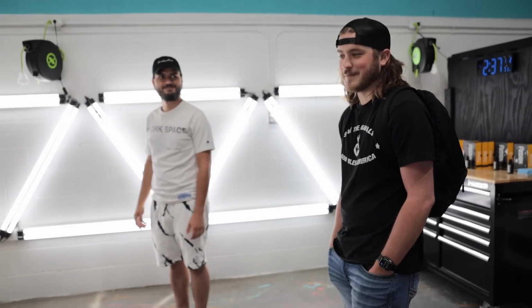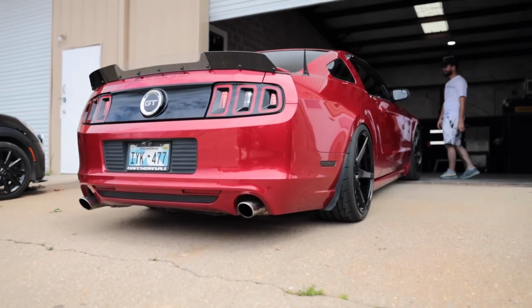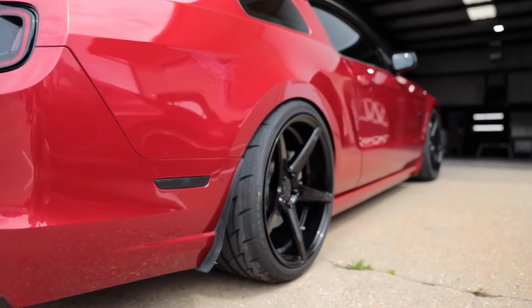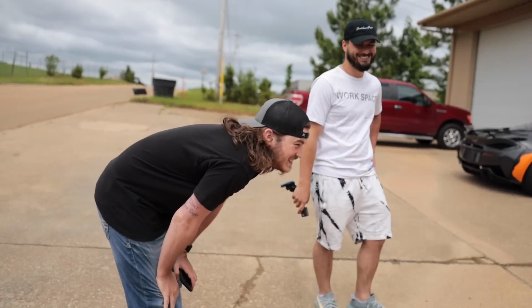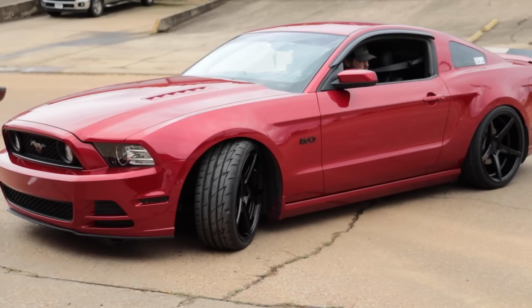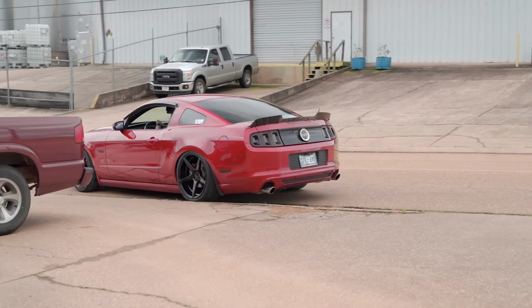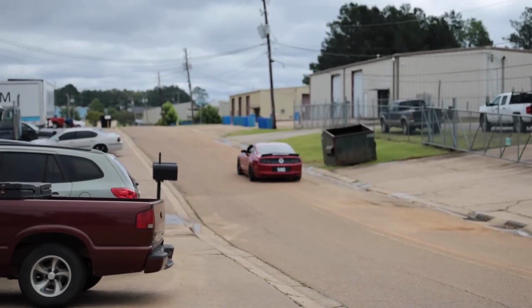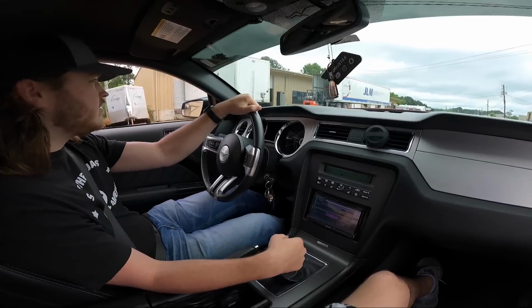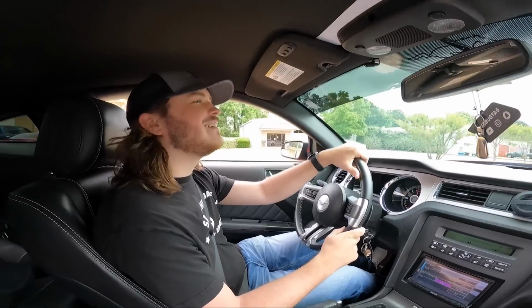You trying to go drive it? Yeah. This car came out so damn good, dude. Yeah, that's amazing. Wow. Ooh, man. Low car stuff. Can you see the wicker bill in the mirror? Yeah, dude.